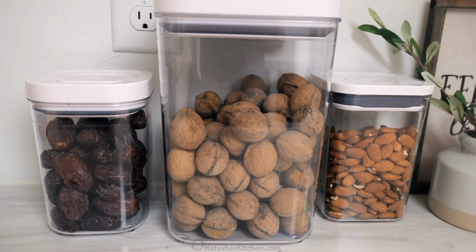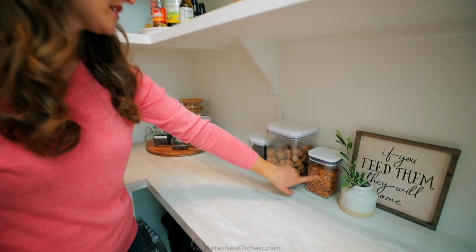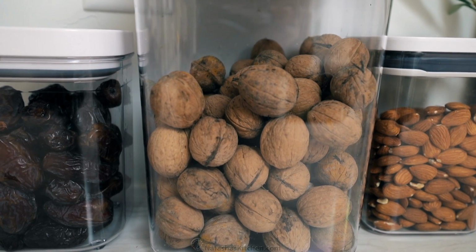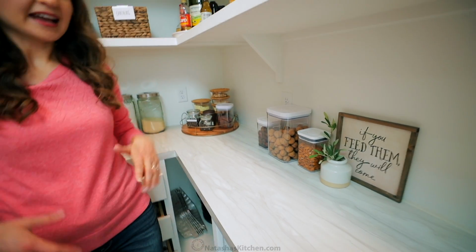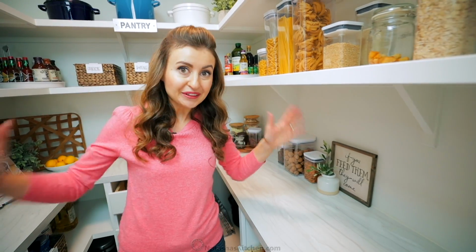Okay, over here we have some more snack type things. We have the almonds, which we keep the refill bag down below, and then these walnuts are from my mom's tree, and dates, super fun to munch on. And then at the end of our counter, we have some small appliances that we use all the time.